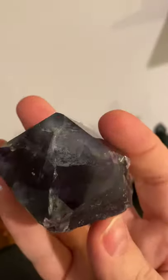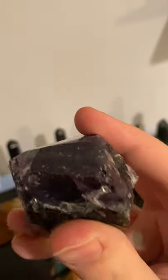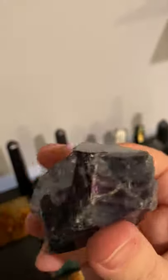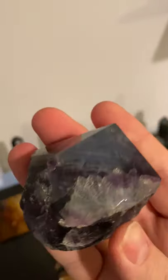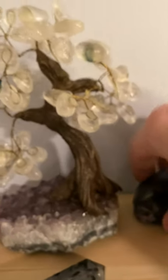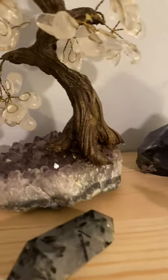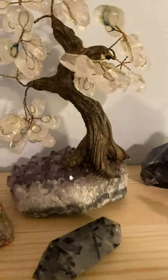The polish is an incredible, great job on the polishing of the point. But a beautiful, beautiful piece. This tree is really cool. I have another piece. This one actually broke during shipping, so they actually sent me another. This is from Crystal Emporium.